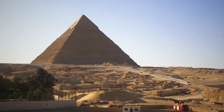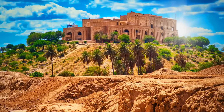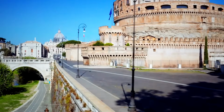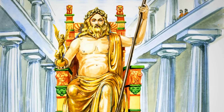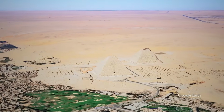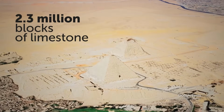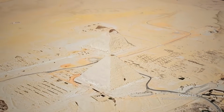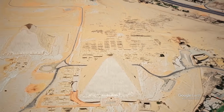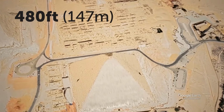Fun fact, the Pyramid of Giza is the last remaining of the 7 wonders of the ancient world. The other 6 are the Hanging Gardens, the Colossus, the Temple of Artemis, the Mausoleum, the Lighthouse, and the Statue of Zeus. This pyramid was also the world's tallest man-made structure for 3,800 years, and it's the biggest pyramid in Egypt. It took a staggering 2.3 million blocks of limestone, and some weighed as much as 80 tons. It took an incredible 100,000 laborers and a whopping 23 years to build. Its original height was a mega 480 feet.